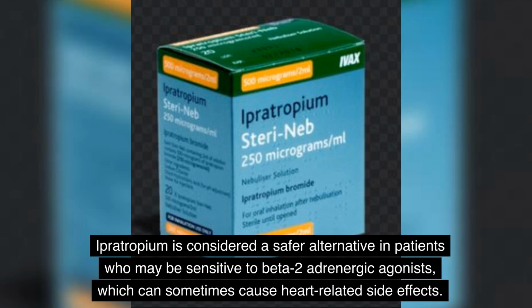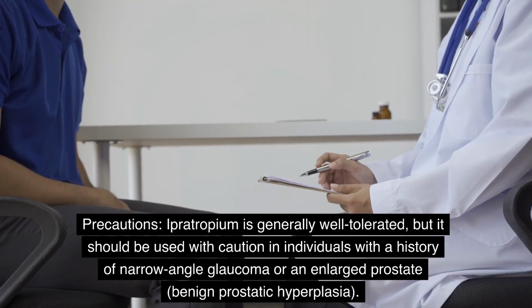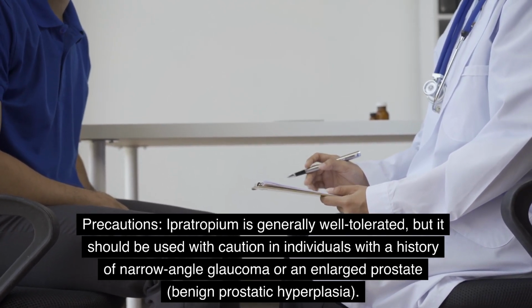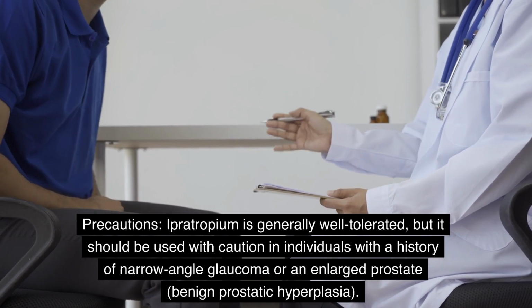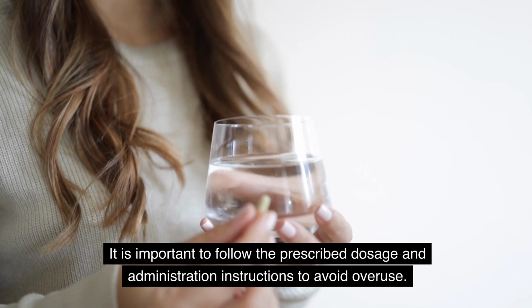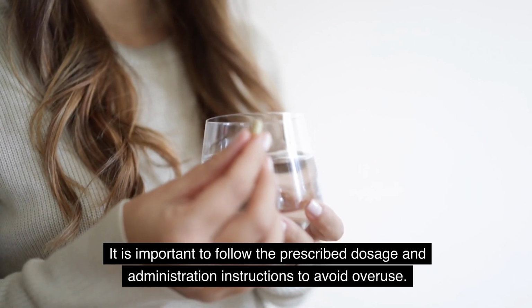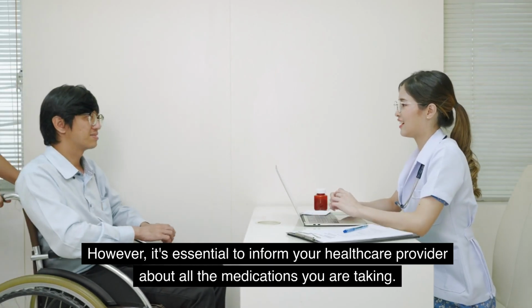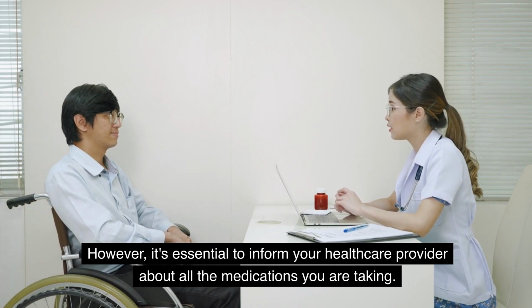Ipratropium is considered a safer alternative in patients who may be sensitive to beta-2 adrenergic agonists, which can sometimes cause heart-related side effects. Precautions: ipratropium is generally well tolerated, but it should be used with caution in individuals with a history of narrow-angle glaucoma or an enlarged prostate, benign prostatic hyperplasia. It is important to follow the prescribed dosage and administration instructions to avoid overuse. Interactions: ipratropium is typically not associated with significant drug interactions, as it acts locally within the airways. However, it's essential to inform your healthcare provider about all the medications you are taking.